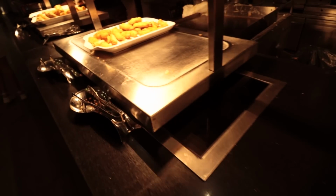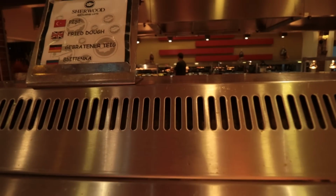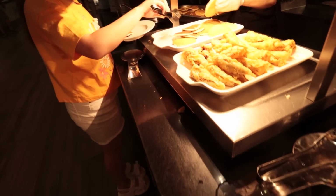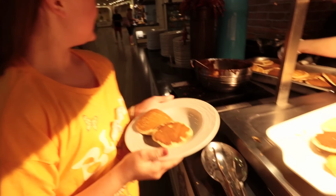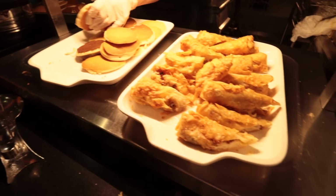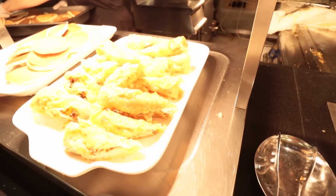Onion rings, fried dough. No idea what that is. And then, yeah, where Isla is right now? They're fresh from the pan. Fresh pancakes. And Nutella. These are also pastries with minced meat. Pretty cool. I mean, let's face it, you're not going to go hungry. There is something, surely, for everyone. More pastries. It's hard to see with the lighting.